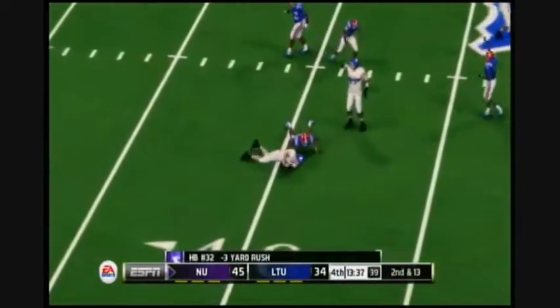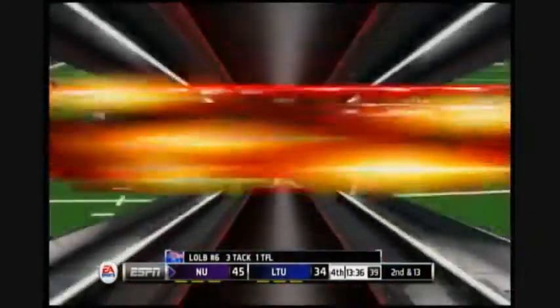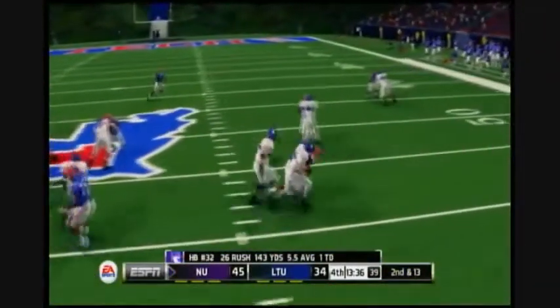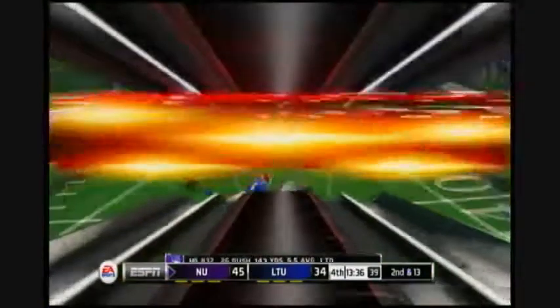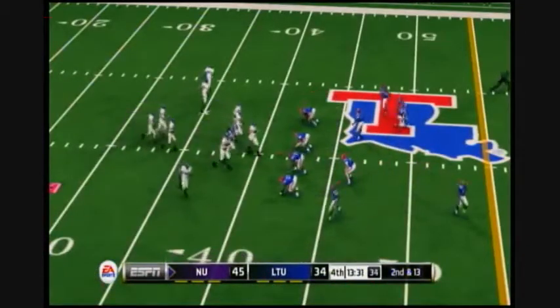And he's stopped behind the line. Tackles him in the backfield. That is a loss of 3 yards. That brings up 2nd and 13 from their own 41-yard line.